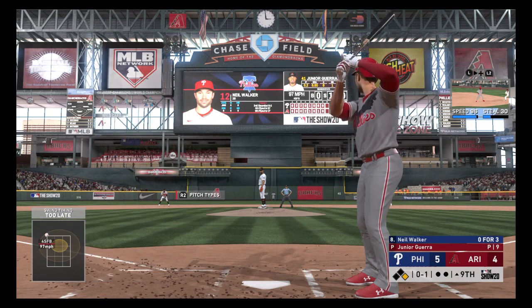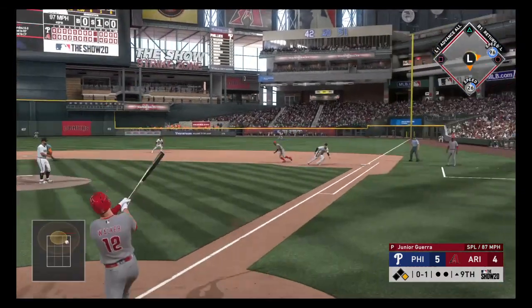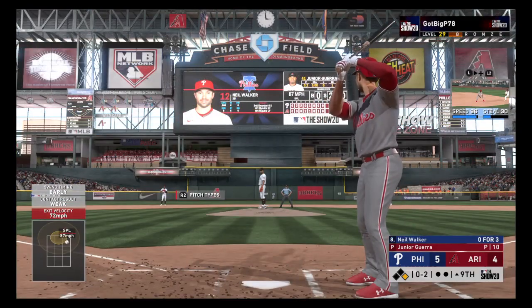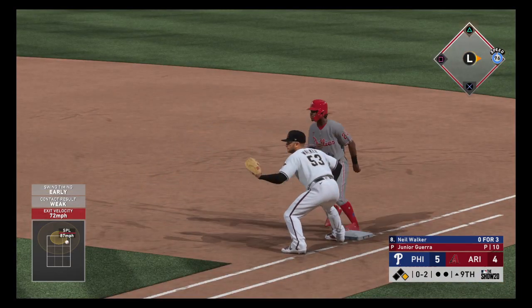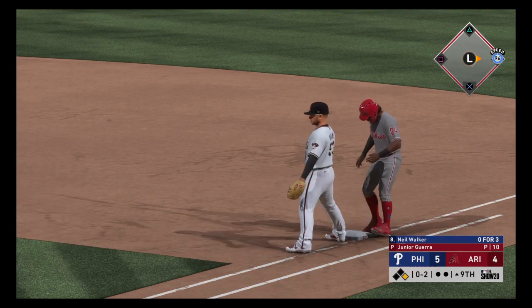Clearly trying to control the running game with the slide step here. Yeah, that's a good way of trying to control the running game, Matt. The problem with it, though, it has a tendency to throw your command off because you're worrying about that runner on base. Nobody out, runner on first. Now a throw over, but he's safe at first as he gets back in time.